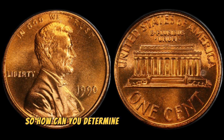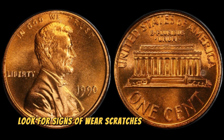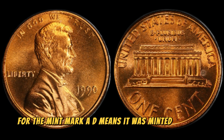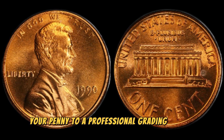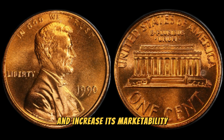So, how can you determine if you have a valuable 1990 penny? Here are a few tips. Look for signs of wear, scratches, or discoloration. The cleaner and shinier, the better. Make sure to look at the bottom of the coin for the mint mark. A D means it was minted in Denver, while no mint mark indicates it was produced in Philadelphia. Consider sending your penny to a professional grading service. This can authenticate its condition and increase its marketability.